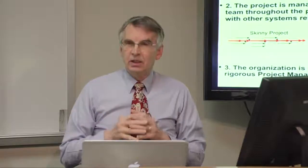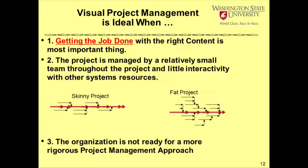Visual project management is ideal when the purpose of doing the project is to get it done. That is, to get the right content done at the right time. So the project is best when it's managed by a relatively small group of people, at least in visual project management. And so it fits more onto a skinny project, one that's kind of long and has just a few feeder tasks. If you have a fat project like putting man on the moon or building satellites, you probably don't want to use visual project management. You need something a little more robust, but come on.